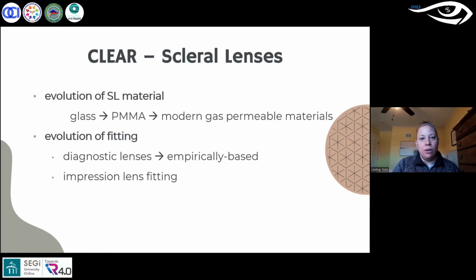There are some people suggesting that empirically based designs are more streamlined for your practice. I would certainly agree they're more hands-off, but you really have to have good data in order to see the effects of that more streamlined fitting process. We also have the benefit here in the US of having very tech-forward impression-based lens fitting in the iPrint Pro design. And so for our patients that we can't fit in other lenses, we can do an impression molded fit and help them as well.